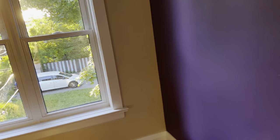Our room. We got a big Raoul mirror here. I'm not really sure where that's gonna go yet. Maybe over here somewhere. This is all the screens for our windows. We'll have to put those in today. Bird poop on the window. Excellent. That's lovely.